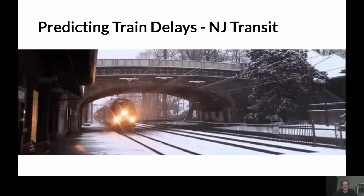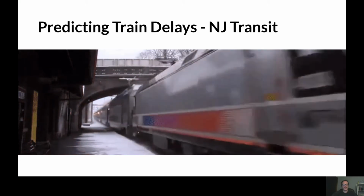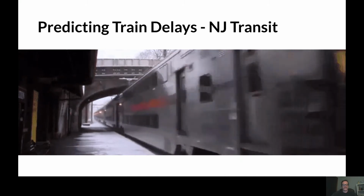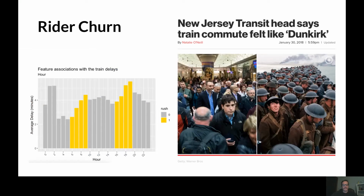Our data set was Kaggle New Jersey train delay data, and we chose specifically to develop a prediction model for New Jersey Transit station delays. Our team was contracted by New Jersey Transit to help improve their train delays and highlight specific problem stations in need of improvement. Why is this a problem?